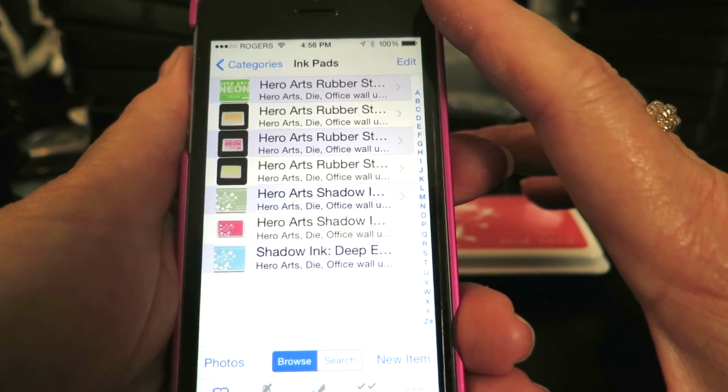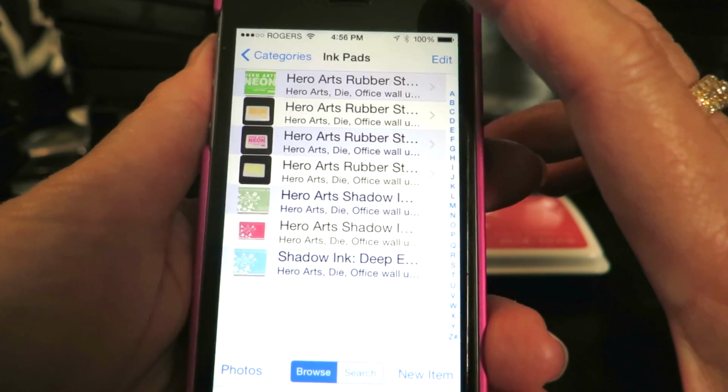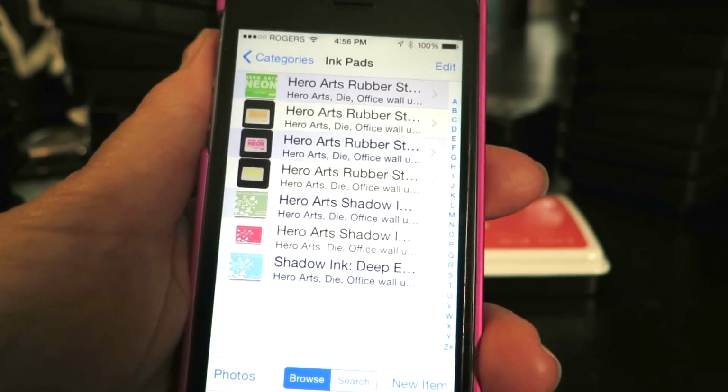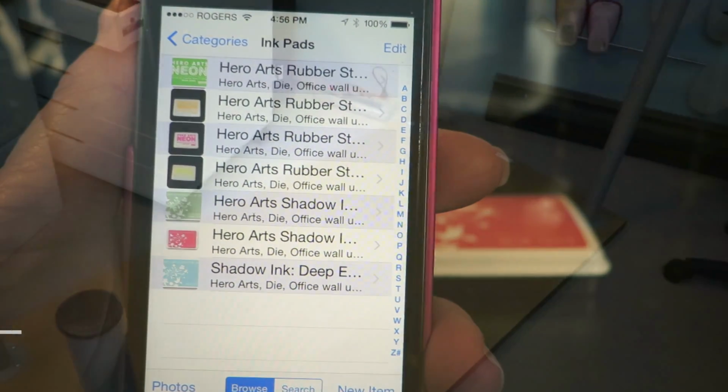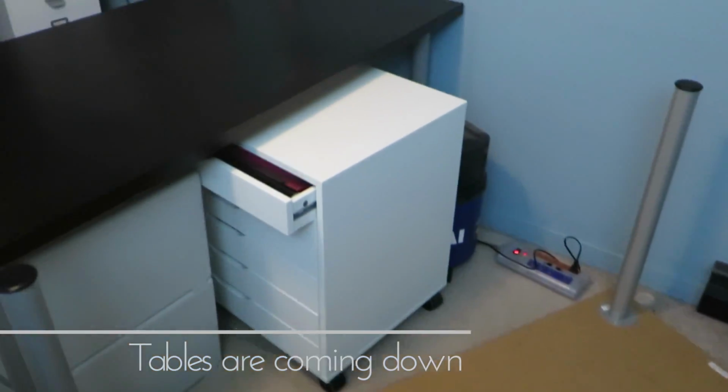When I tried to export the list, it turns out that it doesn't really create a list for you in the way that I wanted. So I'm ending up using another application, but this application might be very useful for many of you. Okay, the tables are coming down. Final stages.